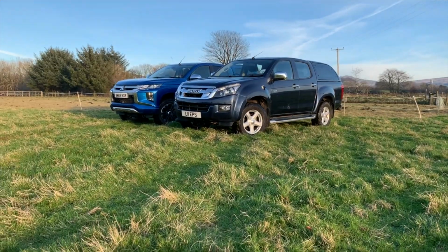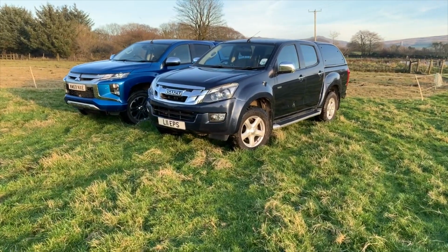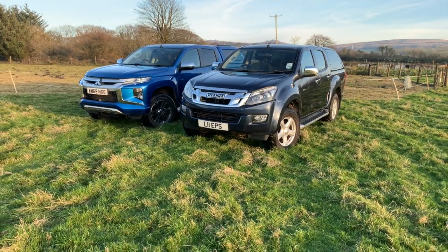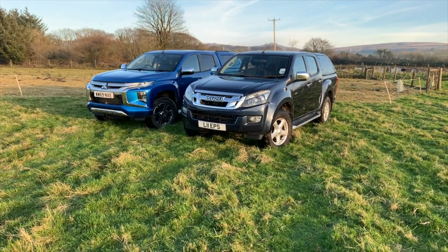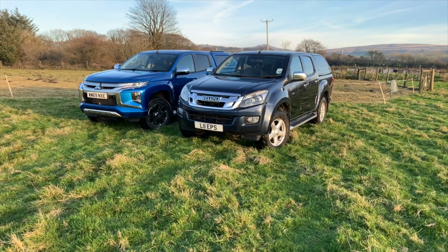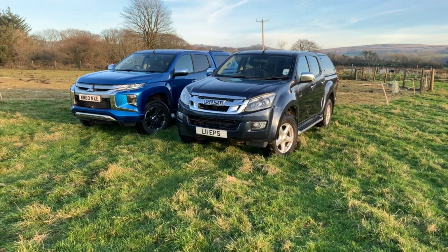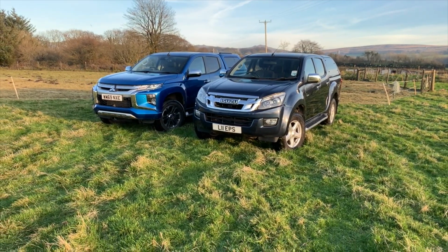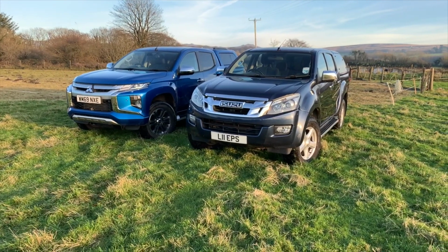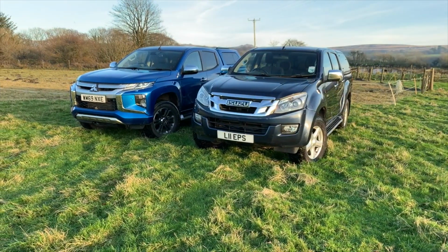Okay, so the two pickup trucks, both double cab pickup trucks, both powered by a 2.5 litre turbo diesel engine, both very similar. This is a 2012 D-Max, so it's right at the very start of when these cars came out. It replaced the Rodeo, as you probably know, whereas that's a Mitsubishi L200 Series 6, a heavily revised version of the Series 5. And quite similar cars actually, both 400 newton meters of torque. That's got 163 horsepower, that's got 150 horsepower.